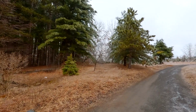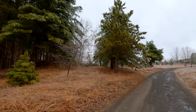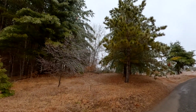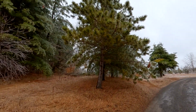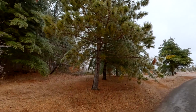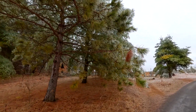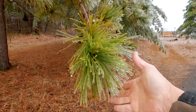I don't think we're going to get rain for another hour now or so. It's cleared up a bit. But I just hope these trees can get the ice melted off them soon. I've already seen one big branch snap beside our house. There's quite a weight on these pines, as you can see here.